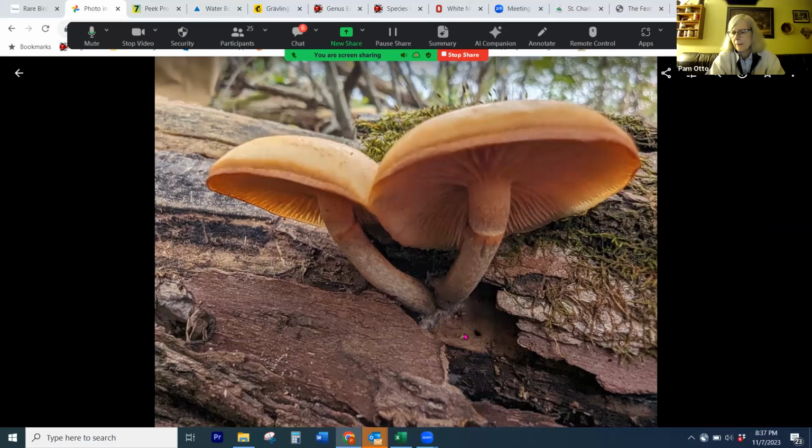Sometimes when you're identifying mushrooms, you will pick them, bring them home, and do what's called a spore print. You put it on black paper and white paper, because sometimes the spores that drop from the mushroom are light in color and they'd be hard to see on white paper. But in forest preserve, you're not supposed to pick anything, so we didn't do that.